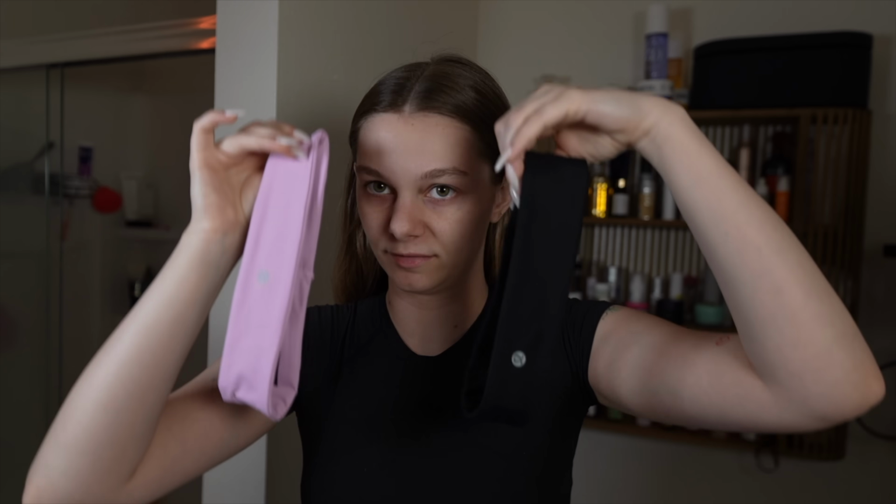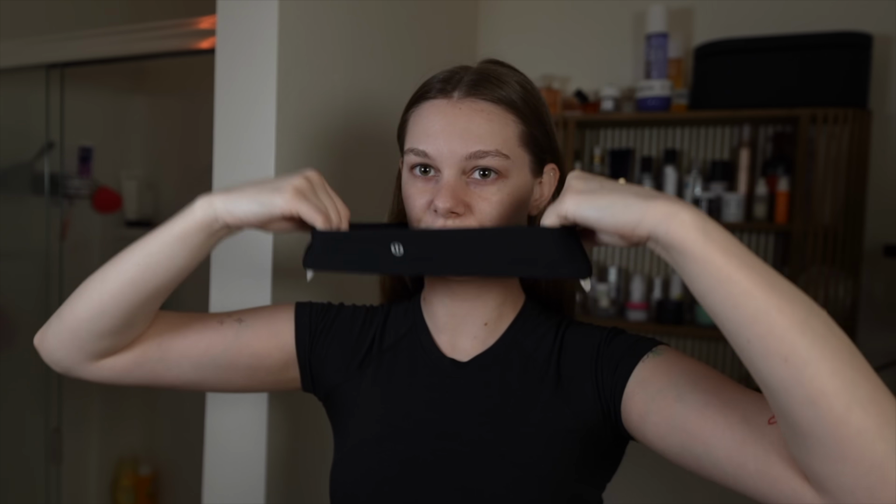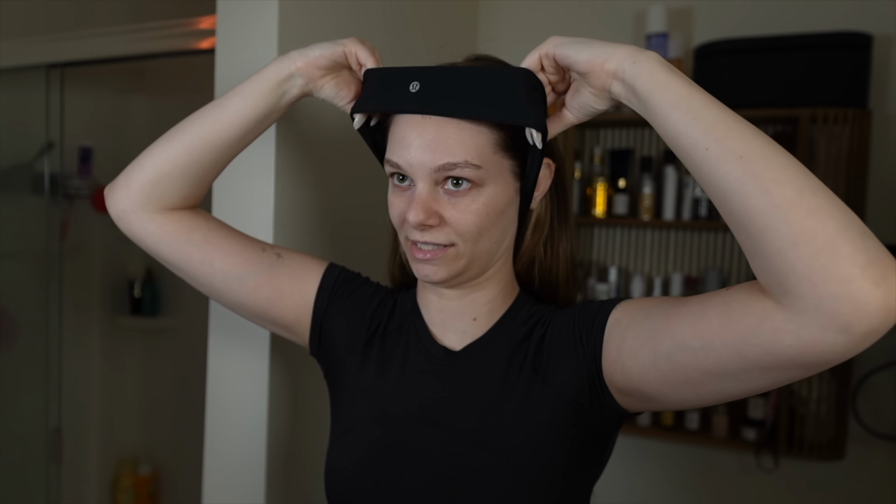I have two brands of my favorite headbands. Lululemon, theirs are really tight, and then Brandy Melville. And you're not just gonna put it on like normal. You're going to take it, you're gonna stretch it out, and you're gonna lay it directly on the hairline and the bangs, directly on top of your ears.